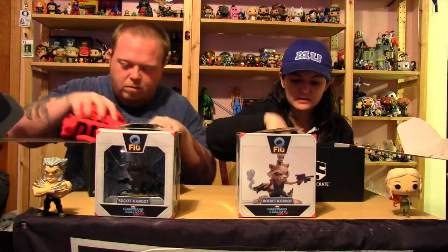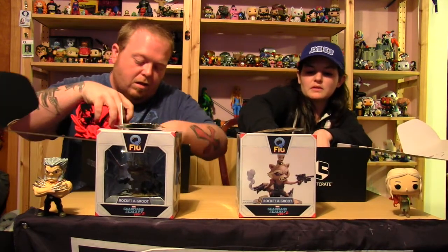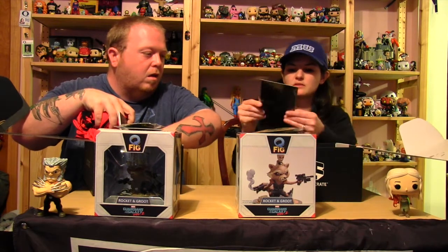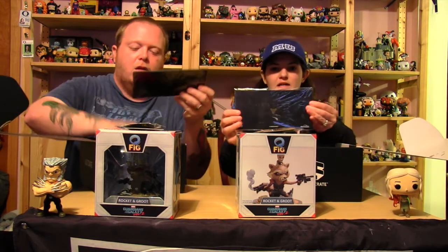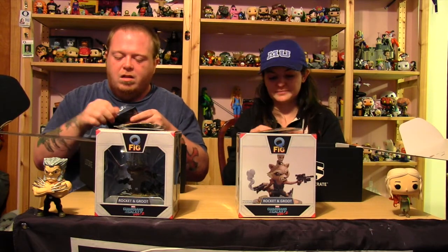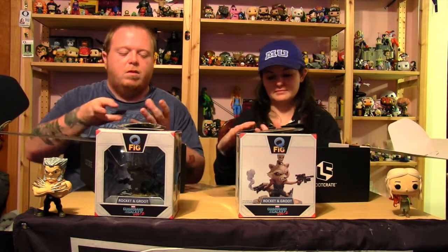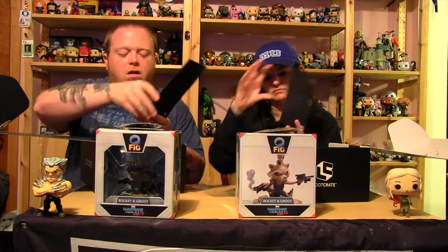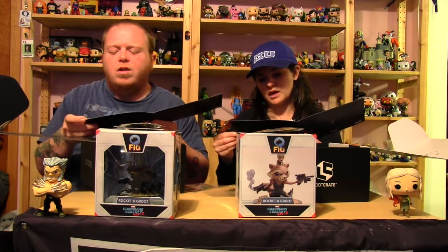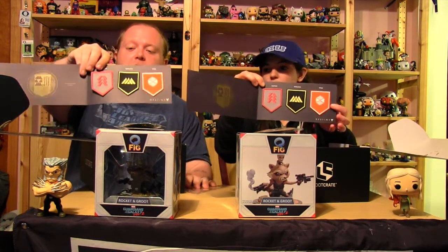Should we save the shirt for last? Oh, we never opened it. Let's see the patches. So there's a Destiny patch, which is a patch set, three-piece set. Gotta open it to find out. So I don't really know a whole lot about Destiny. I never really played it. We'll see what these are. Hunter, Warlock, and Titan. Those are pretty cool patches.